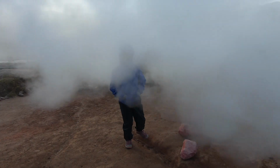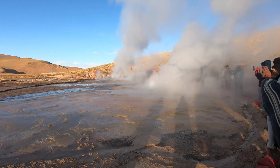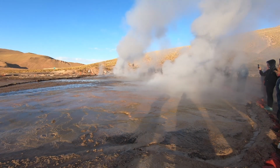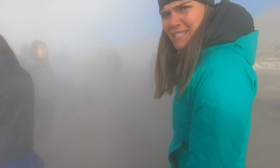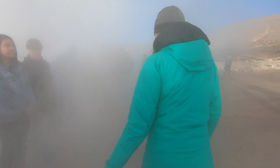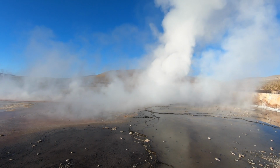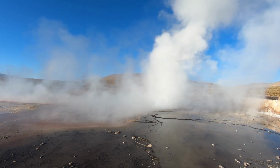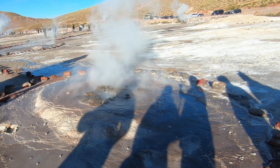What was nice about these geysers was it didn't smell like sulfur, like Yellowstone. We're gonna lose Alice in the steam here. Where's Alice? Hey, there she is. Yay. It was very impressive, but kind of a little bit disappointing after we've already visited Yellowstone.